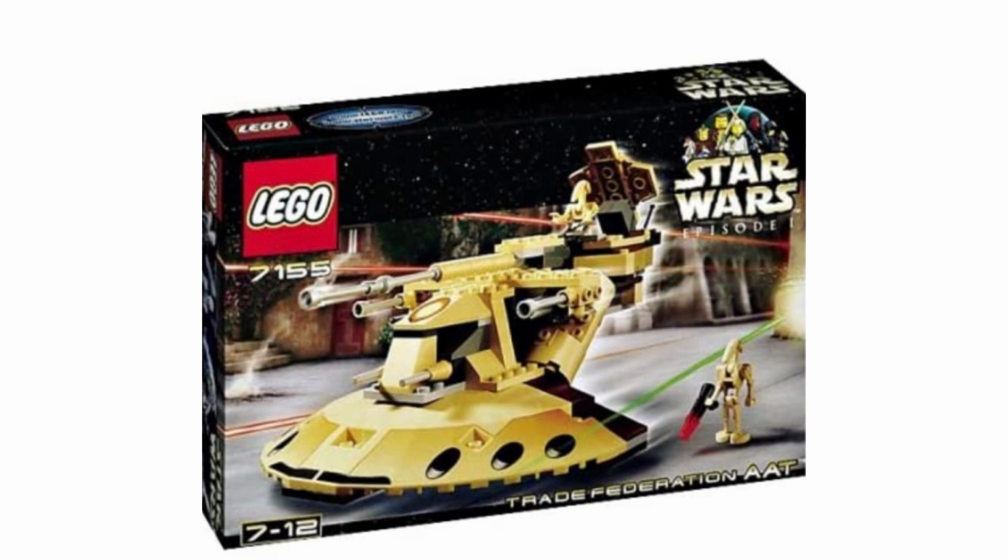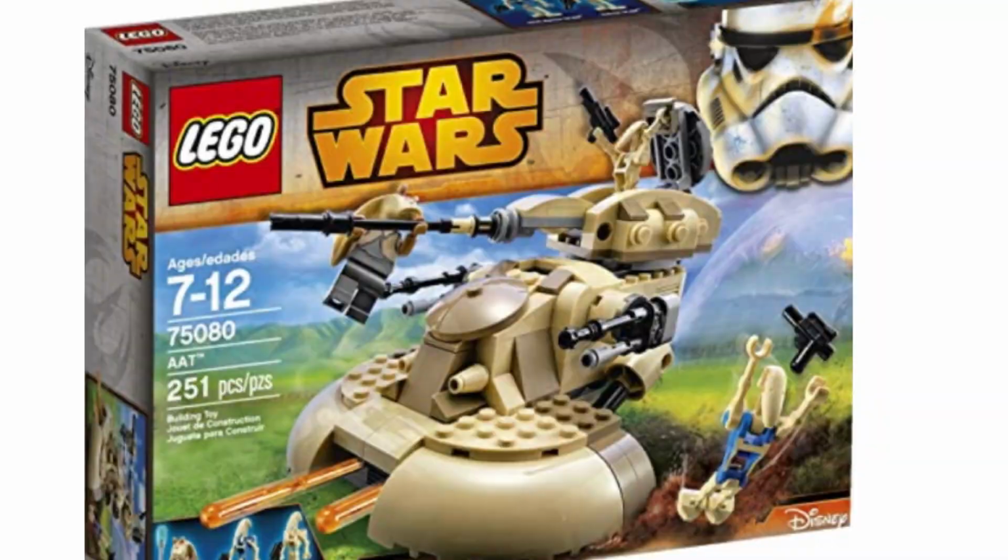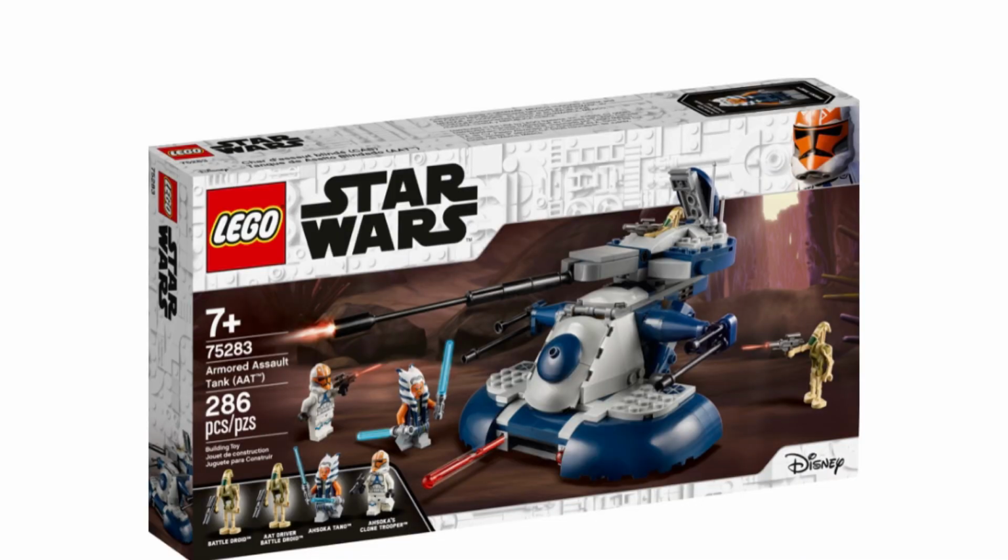Another example is the AAT. You can see with the last 4 AATs released, they've gone in the color scheme of tan, dark blue, tan, dark blue. Why not just have both out on the shelves at the same time, so people could basically just pick the one they want?